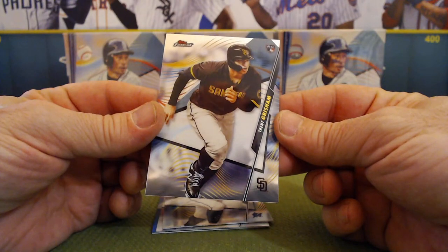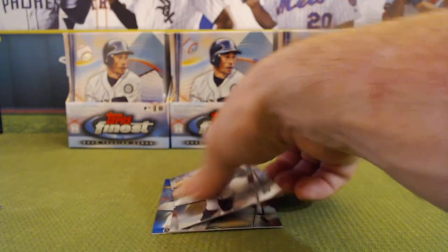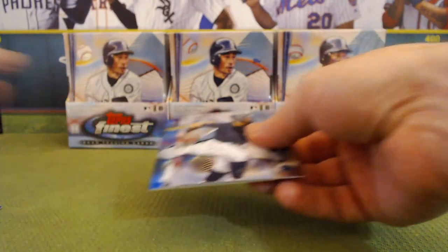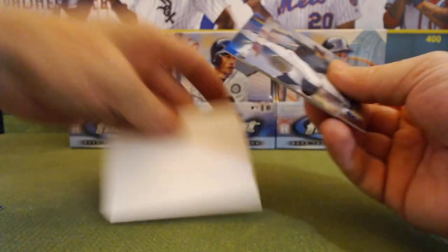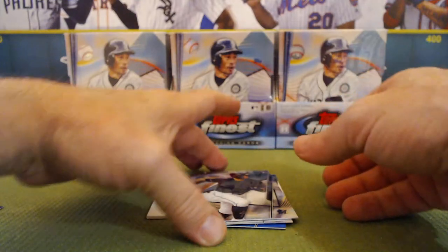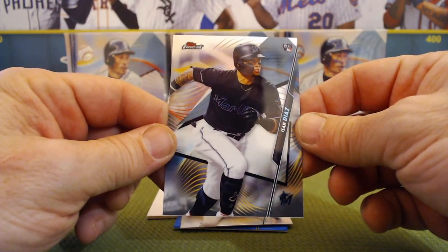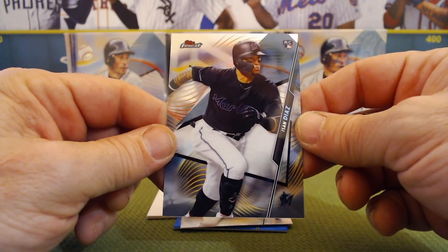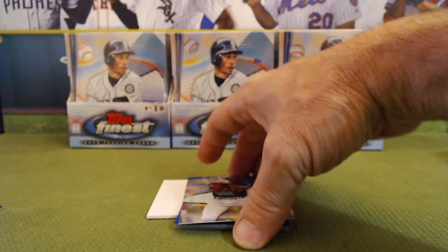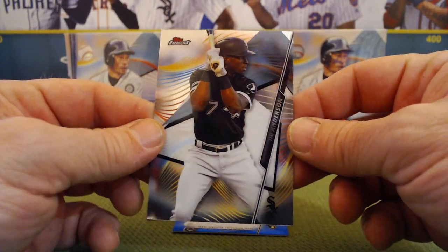We got a Trent Grisham. That one goes out to San Diego. That is Kevin. Next up, we have an Isan Diaz for the Marlins. Great to see the Marlins go tonight. Chris. Another Tim Anderson going out to the White Sox and Dean.